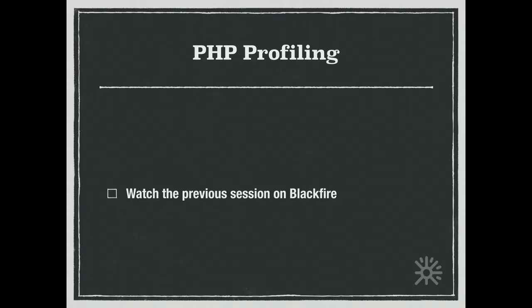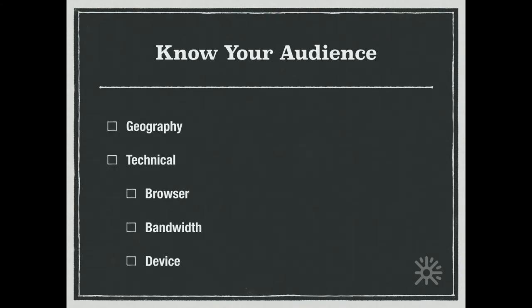Show of hands, was anybody in the previous session on PHP profiling next door? So all of that stuff on Blackfire was great. That's even a deeper view in terms of the code and being able to look at very specific measurements, not only at a function level, but even the child functions. So if this is the kind of work that you're going to get really deep on, then definitely something like that could be useful.